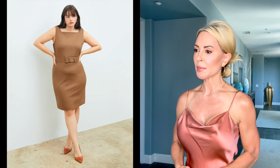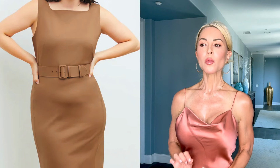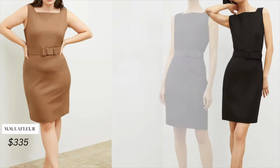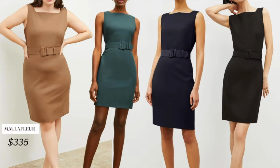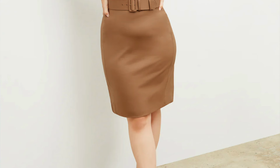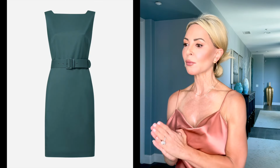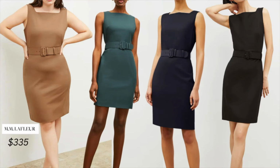Last in the sheath category, this is a classic basic from MM Lafleur in a washable wool twill. This comes in sizes 00 through 24, a tailored fit perfect for hourglass shapes. Sleeveless, square neckline, the flattering pencil skirt with our fitted waistline hitting right above the knee. The brand says that this is also petite friendly, and looking at it, I would agree with that for a couple reasons. It's sleeveless, so we're not dealing with long sleeves, and it hits above the knee, so chances are very high that you're not going to have to hem it.